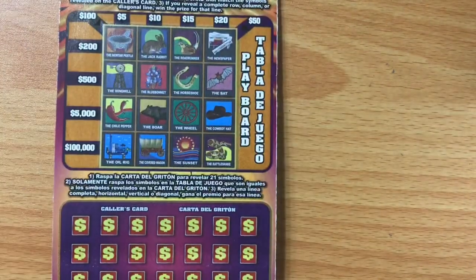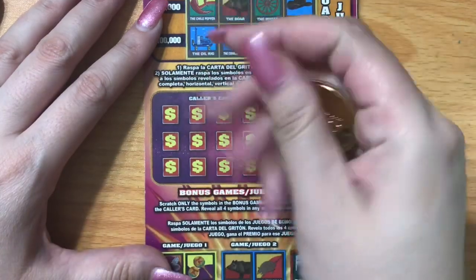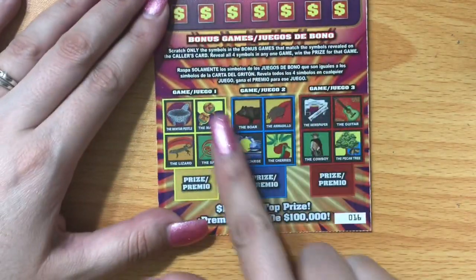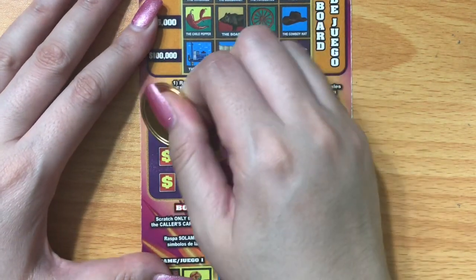All right, you guys, we'll start with the Super Loteria ticket number 16, then we'll do the Frogger, then the other Loteria, and then we'll finish up with our $10 ticket, as we always do. All right, let's see how we do. We are looking to get caller's card symbols here. If we find them up here in the completed column rows or diagonals, we win the corresponding prize. Down here, all four symbols in any one of the three bonuses gets us a win. So let's see how we do.